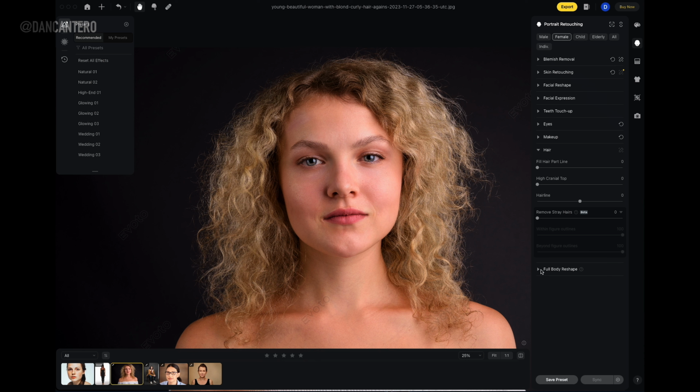And then let me close this. You've got your full body reshape, and a little bit like what we were looking at before with the face, where you can squeeze things and make things bigger and smaller. You've got exactly the same thing, but you can do it to the whole body. Okay, so you've got waist, breasts, arms, all sorts of things, play around with this. Again, a lot of fun. It could be useful, but be subtle when you use that. Anyway, that is the portrait section.